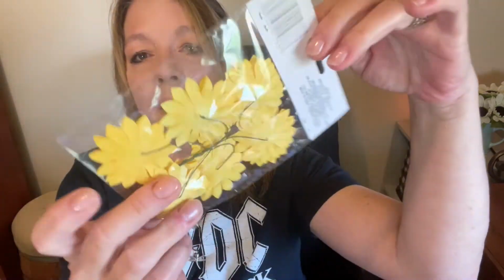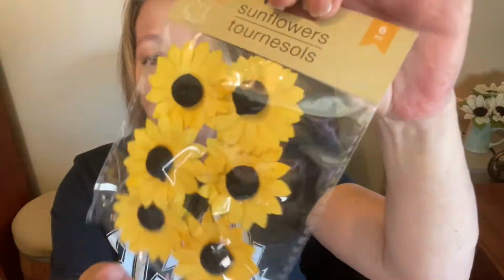Okay, so there's those. And I also picked up these little sunflowers, and they have little wires on the back. I'm not 100% sure what I'm gonna do with these. I may just put them in my stash with my fall stuff. They might look cute on a wreath or on a sign or who knows. But I got these because I wanted to have them on hand.